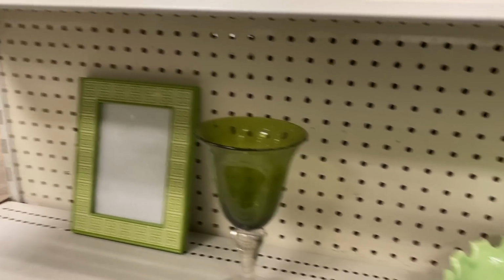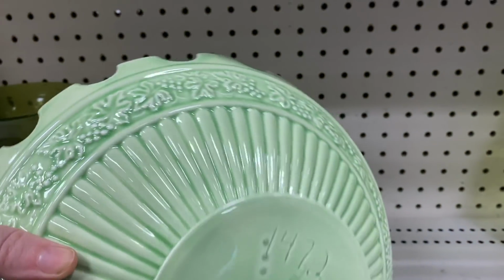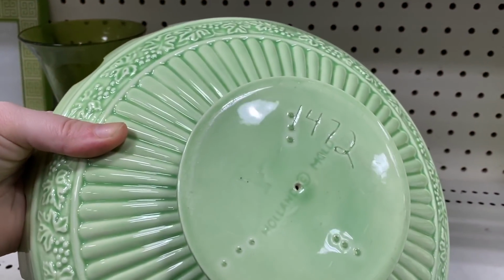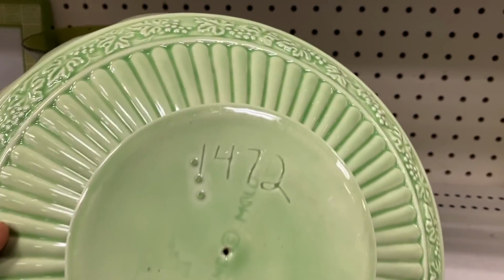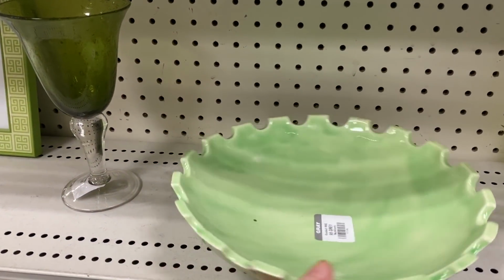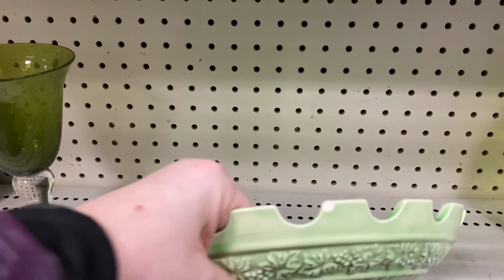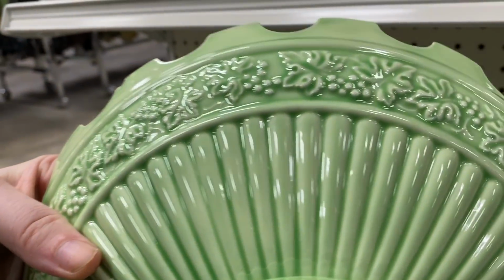On the bottom shelf, I found this gorgeous mint green Holland mold bowl. You can see it's marked on the bottom. I was surprised to see it was a Holland mold. It was very beautiful, but there was a chip on one of the little top parts there. You can see there. And so I didn't take it. It was just that one chip.